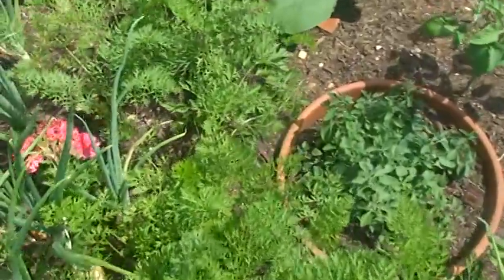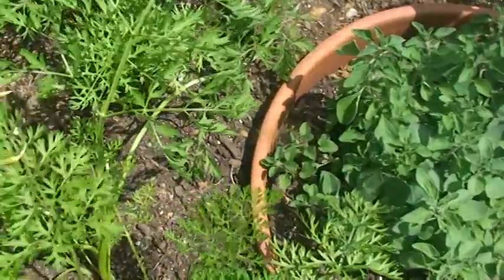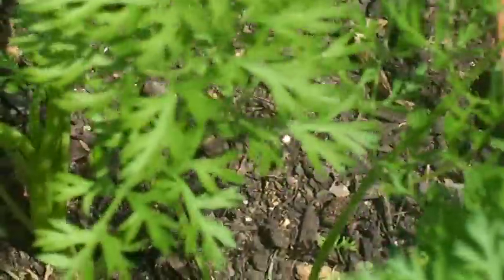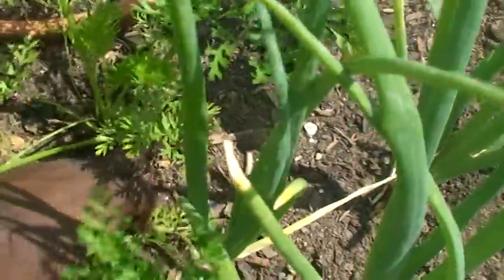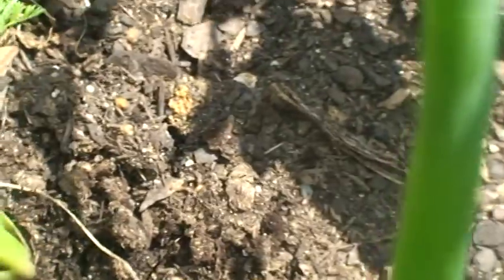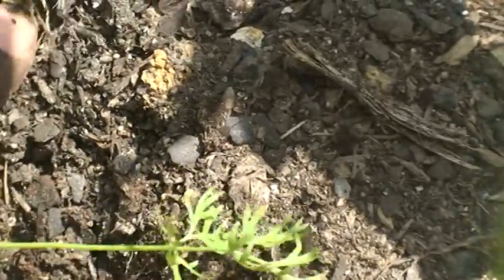Carrots are doing quite well. So we can take a quick peek at something, see how they're looking in there. This one's quite close. Might need to do some pulling to separate some of them. Not sure if you can see that on the video or not, but they're starting to size up.